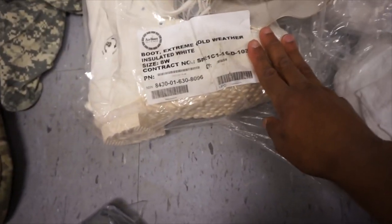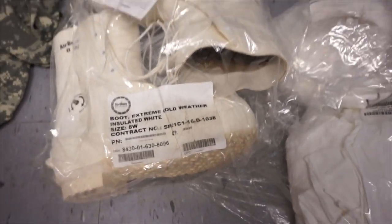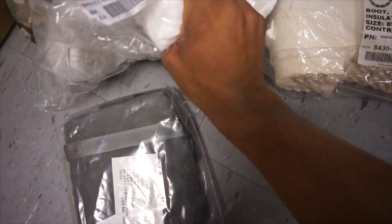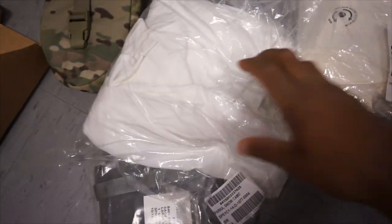And then, even though you're probably never gonna use these, because I've never seen anybody use these, you're gonna get extreme cold weather insulated white boots. Probably never gonna use those on skin. And then this is snow camo, I guess for your OCP top.